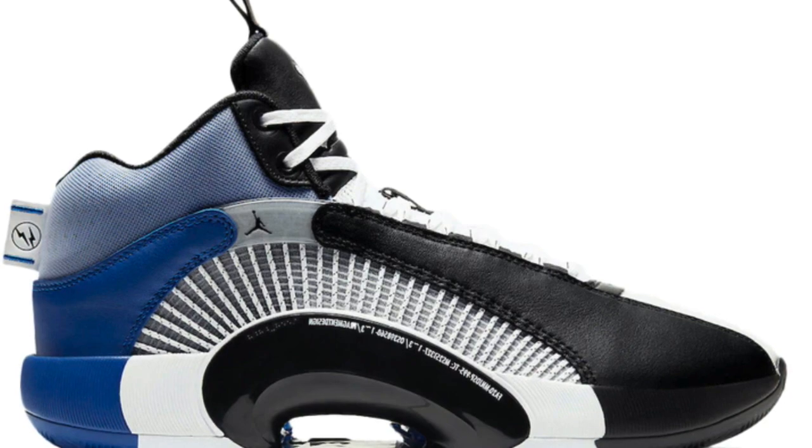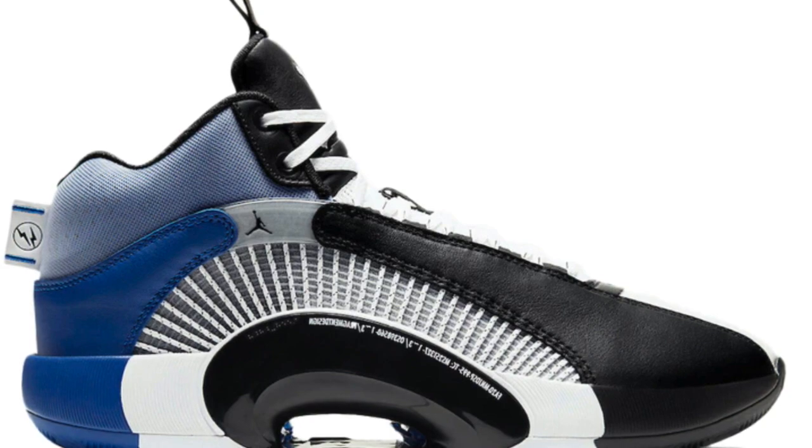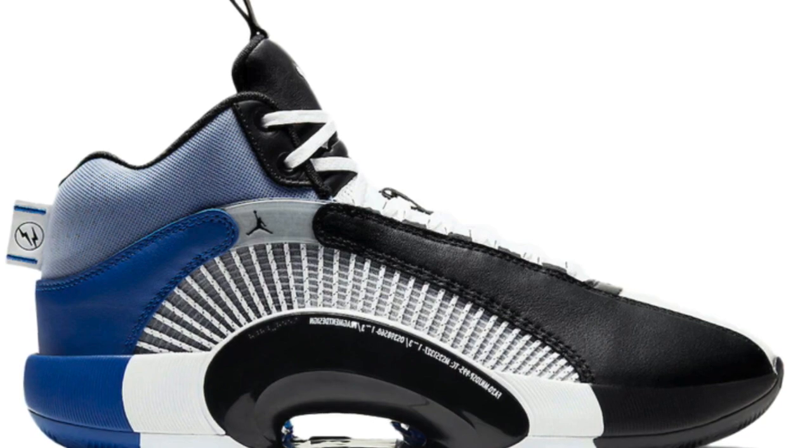Now, the retail is pretty pricey, and this sneaker isn't really the best looking one. It's not a very popular Jordan. But since it is a Fragment, it will be limited, so I think this sneaker will have some resale. It's going to be more of a brick flip.